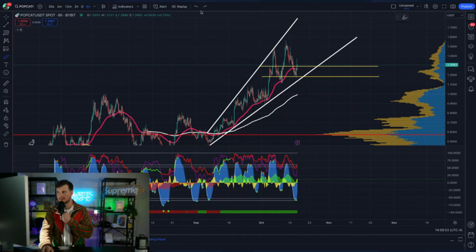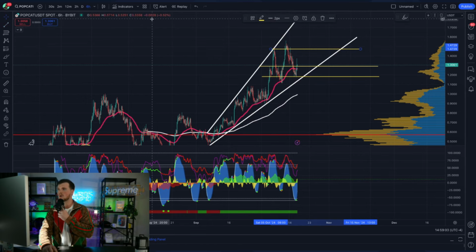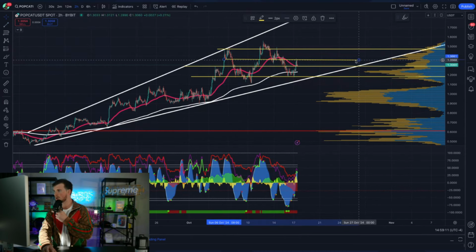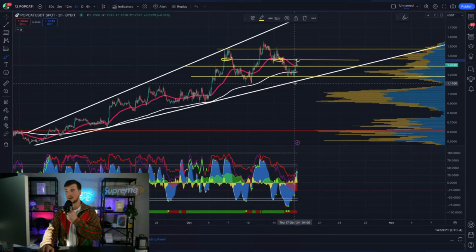So right now, I would say, although POPCAT is a very hot chart, I would wait for a more dramatic break, either a level like up here, like 147, or maybe we can zoom into the 2-hour to try to find some other levels, or even along from this level right here would make sense. 135. I think if it broke 135, you can make a case for a long, because then we'd be back above the 50 EMA on the 2-hour chart.